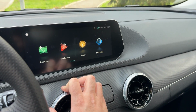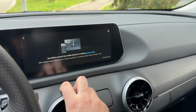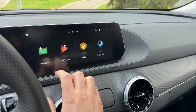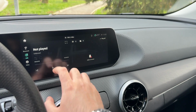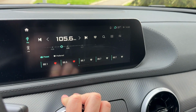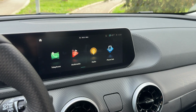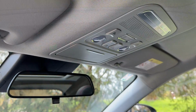Then phone link. If you want to connect your phone, you need to download the app. So when you download the app, then you can use, for example, the navigation from your phone here on the screen, and then the telephone, Bluetooth connection and multimedia, if you have USB with your music, for example, and then this is the radio. So the infotainment system is easy to use, and yeah, you have pretty much all the things that you need here. And once again, if you want to pair your phone, you do need to download the app, and then you can do it.